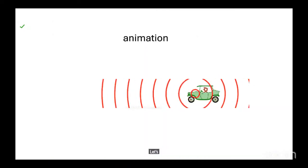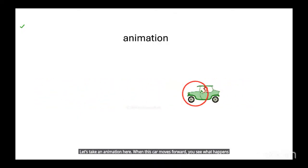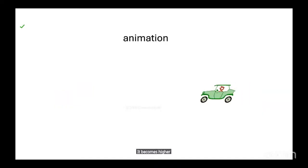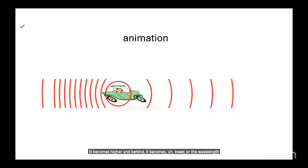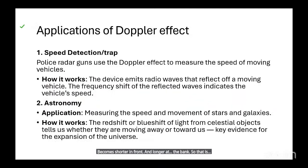Let's take an animation here. When this car moves forward, you see what happens to the frequency in front? It becomes higher, and behind it becomes lower, or the wavelength becomes shorter in front and longer at the back. So that is the Doppler effect.